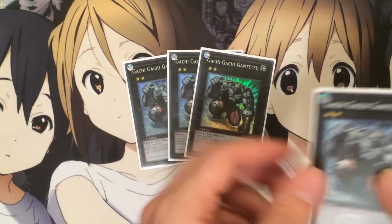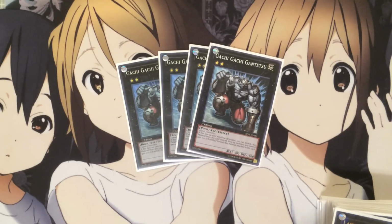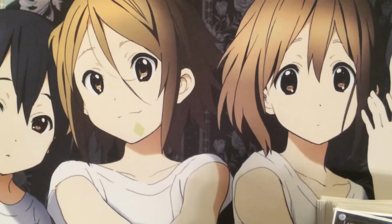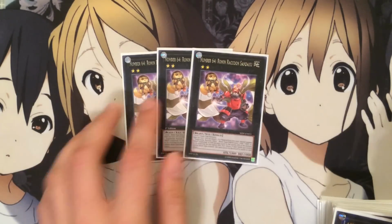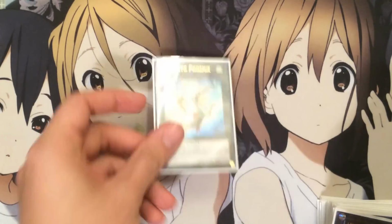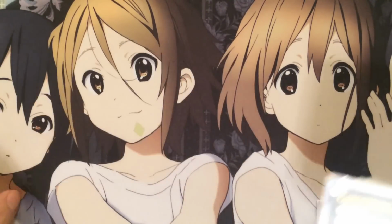For rank 2s, we have Gachis. I use Gachi in a lot of decks, including Gishkis, Frogs. So having multiple copies of this always helps me. Since they're always all over the place, I never know where one will be, but as long as I always have one in the extra deck collection, I'll be able to get to it fast. Playset of Number 64 for the Baby Raccoon deck. Digusto Phoenix, pretty standard. Same with two Herald of Pure Light.